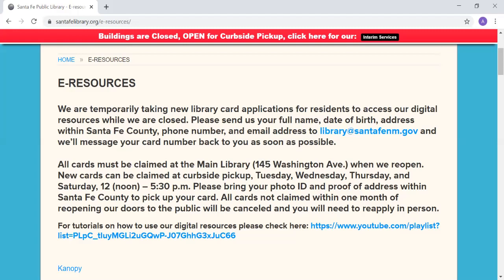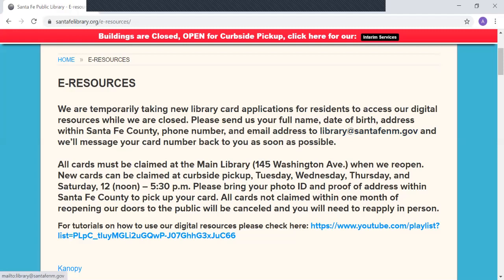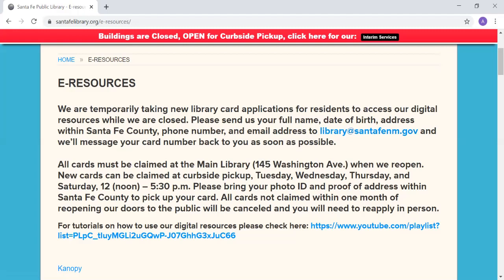There's some information here on this page. I do want to point out the library email at santafenm.gov. When the library has normal hours of operation, there is always someone who is monitoring this email, so feel free to send questions and comments there. I will warn you, some days we have more email than others, so please be patient with us, but we will get back to you.